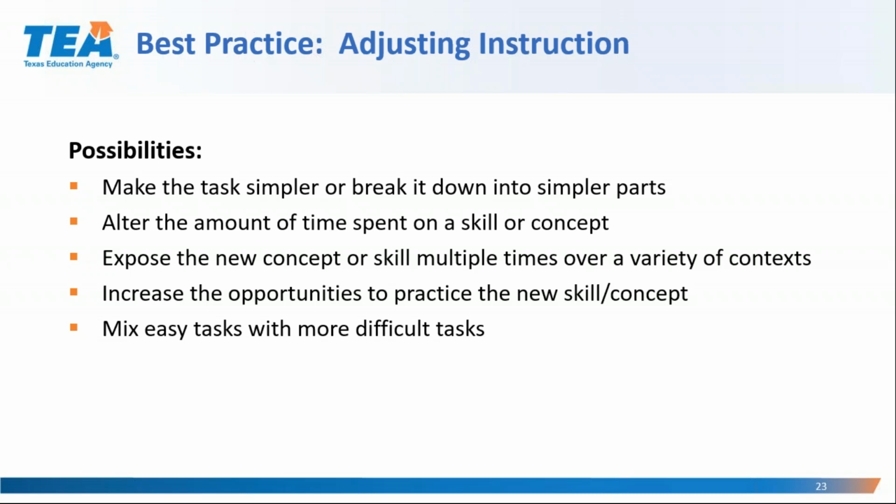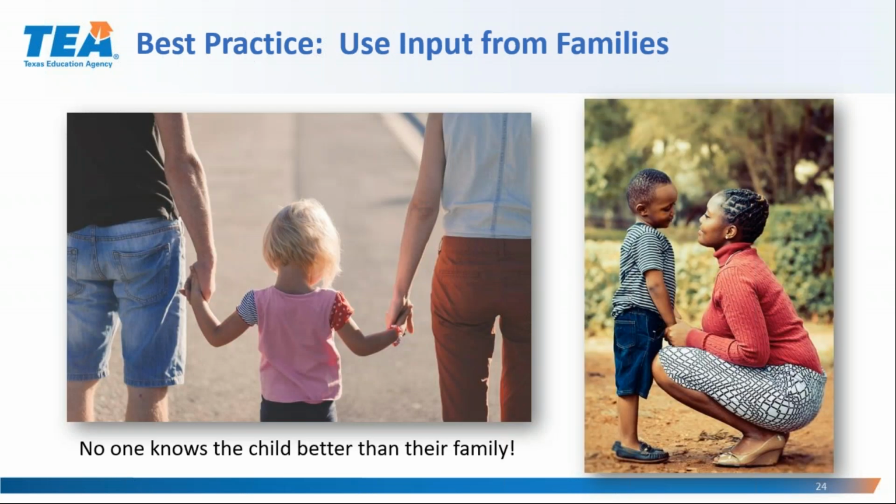It is good adjustment also sometimes to expose a new concept or skill multiple times over a variety of contexts. That is a perfect use for the learning centers within a pre-kindergarten classroom. A concept or skill can be done in several different ways by learning it through the learning centers. A teacher might also want to increase the opportunity to practice those skills or mix some easy tasks with a little more difficult tasks. This list of how to adjust instruction is actually endless, and really good teachers do this really, really well. It is also best practice to use input gathered from student families.